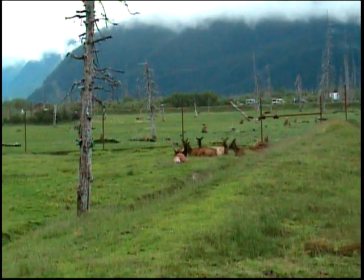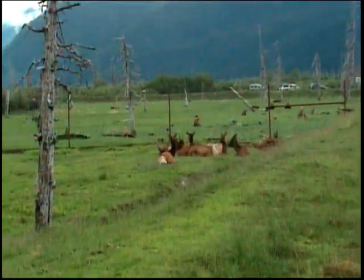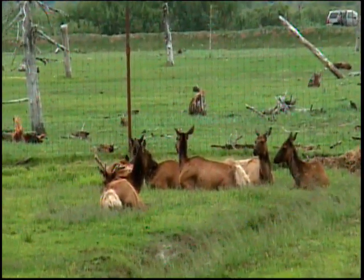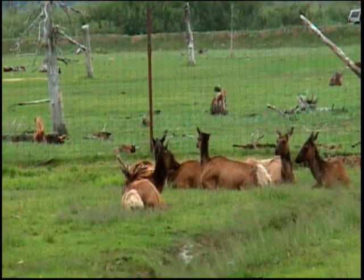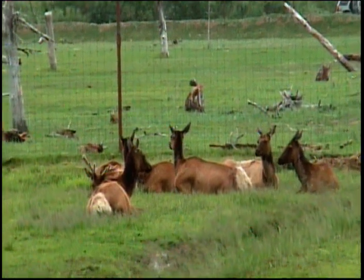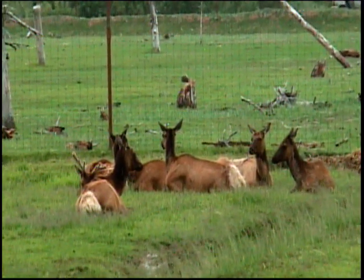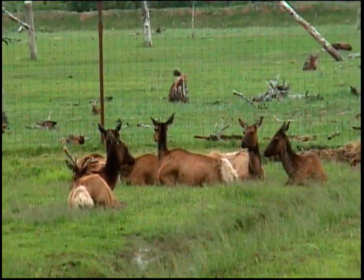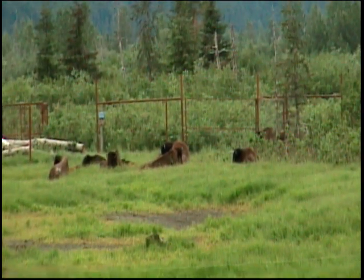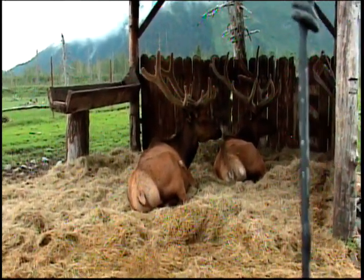Well, now on our way back up to Anchorage, we have stopped along the way at the Alaska Conservation Center to take a close view of some moose and some other animals. Hopefully we'll see some bears and some other things. But right here we have the moose who are laying down. Looks like only one has his antlers. A couple of big Alaskan elk.